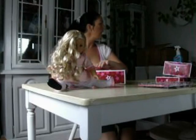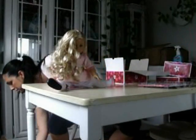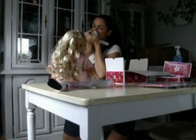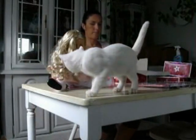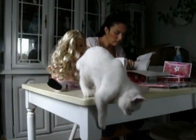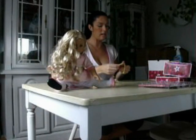How did you get in here? In case you're wondering who I'm talking to, this is my new little kitty. Isn't she pretty? I named her Princess Serafina after Barbie and the Princess and the Pauper. Barbie's and Elisa's cat was named Serafina.